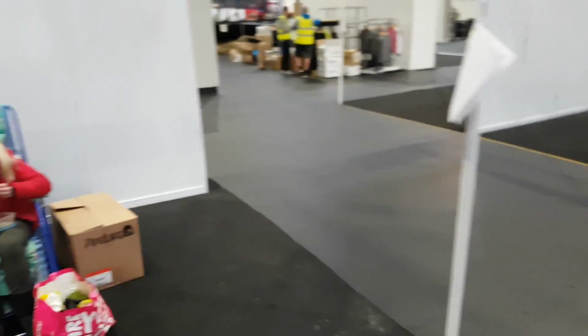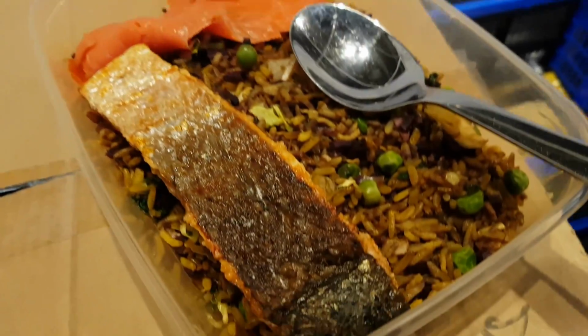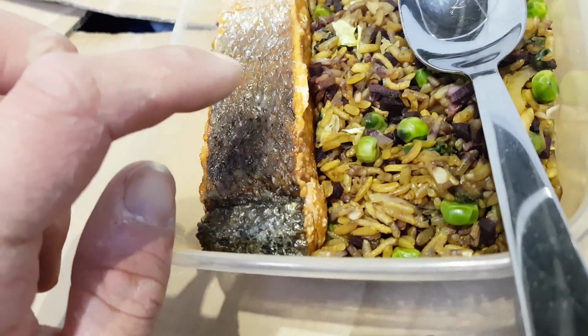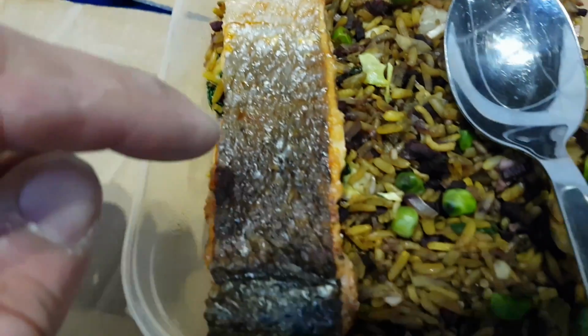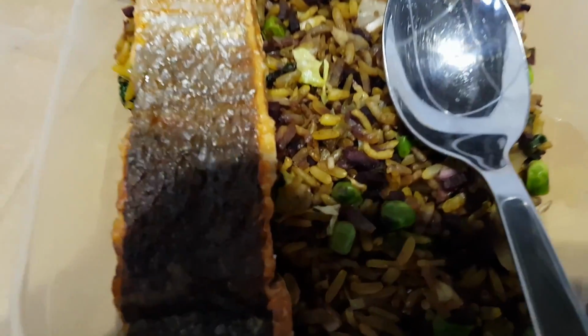For now, as I'm a bodybuilder, I've got to eat my meals, of course. The turmeric rice prepared at home. This is smoked salmon, a different version from this. This is wild salmon smoked, which has actually no fat in there. This has a lot of fat in there, but both are very good. Anyway, I'm going to enjoy this meal.